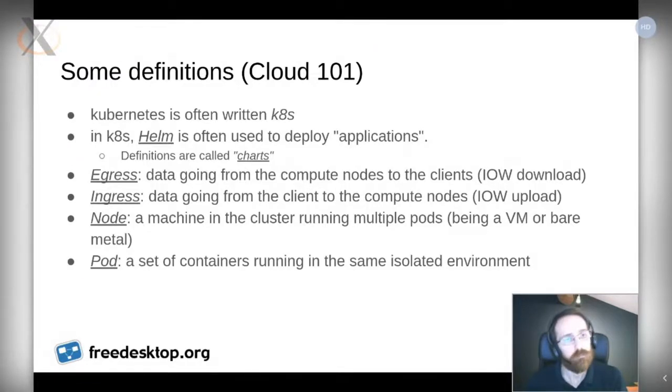We already saw the next three words, which are egress, ingress, node. So egress, if you remember, is the data going from the compute nodes to the client, download. The ingress is the other way around. So data going from the client to the compute nodes is the upload. The interesting bit is that the ingress is where you actually set up the rules of, hey, I'm going to talk to the registry, or I'm going to talk to the GitLab instance, or to the Git SSH instance.